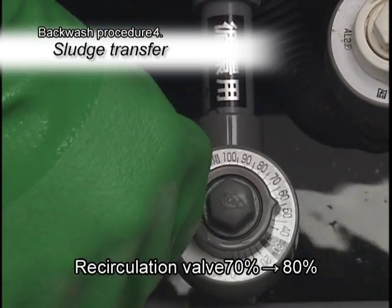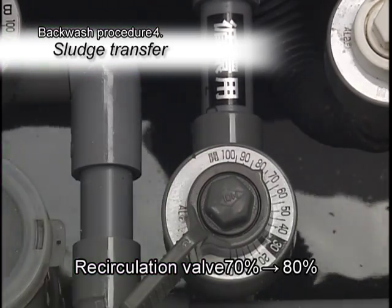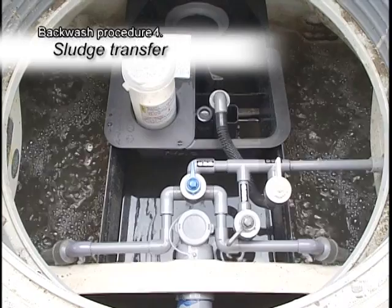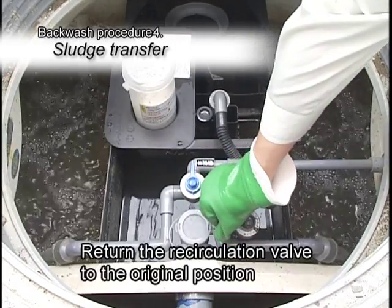Set the recirculation valve to 70 to 80%. After 1 minute, return the recirculation valve to the original position.